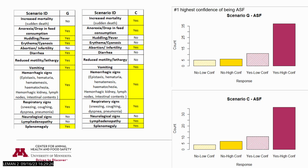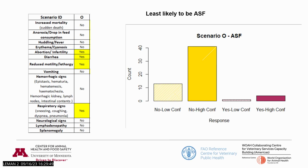So going in now into what kind of factors were associated with you suspecting that it was more likely to be ASF. Here, these are the top two scenarios, so G and C. At first glance, it just looks like there's a lot going on. I'll show you some preliminary regression results later, which might elucidate this further. And then also the least likely to be ASF. Both of these are the responses that had high confidence.